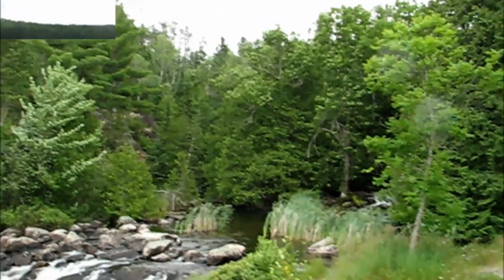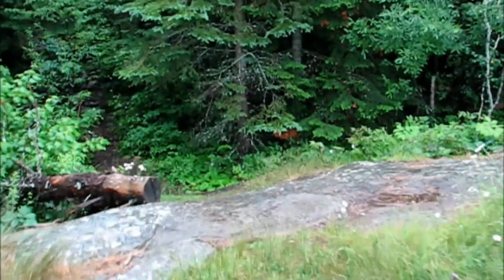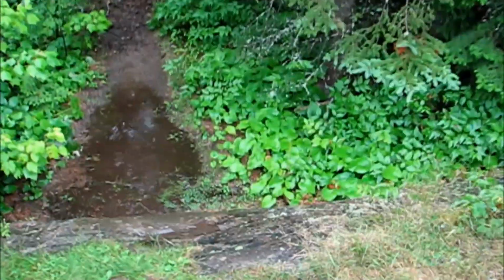Gonna go scope out the portage. Okay, I couldn't videotape because it was pouring rain, but I'm gonna give you a quick rundown of this portage. It's 120 meters. It rises 9 meters in 120 meters. And in the pouring rain, it's really slick. It was hell carrying fully loaded kayaks up here. But it saves us a lot of time, not having to load, unload, load, unload.